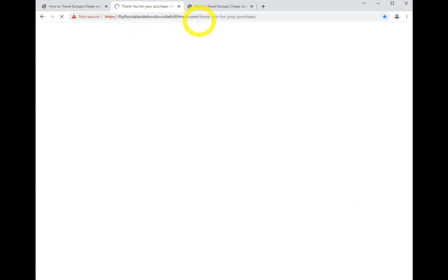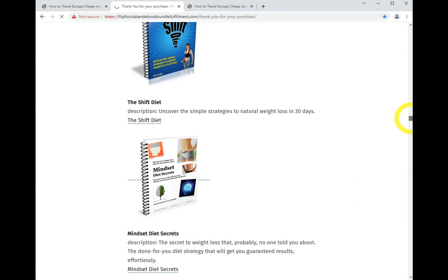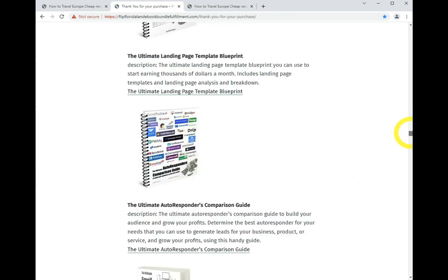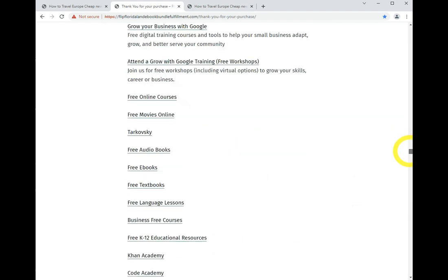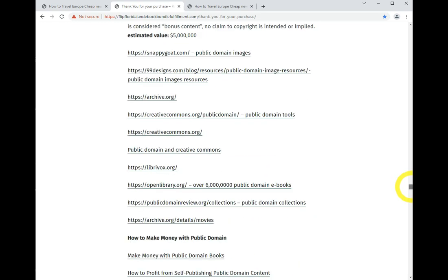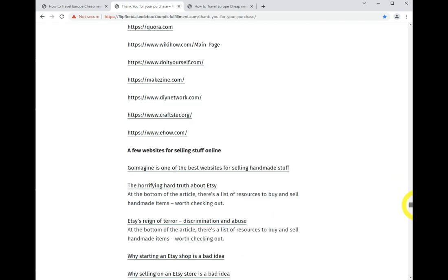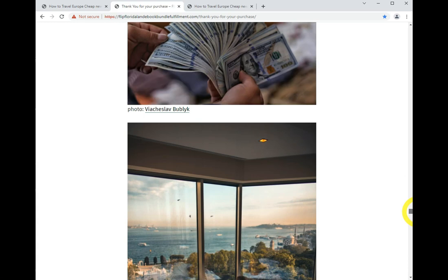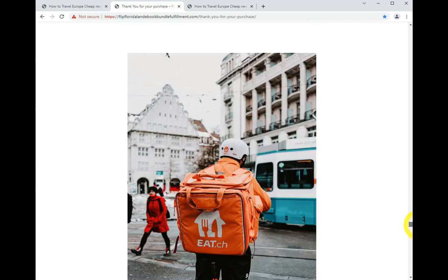What we're going to do is go back to the Flip Florida Land ebook bundle fulfillment.com thank you for your purchase page. We're going to scroll down on this page and go to, I think it's number 16. So we're going to go to number 16.